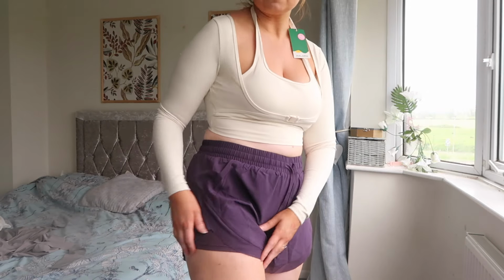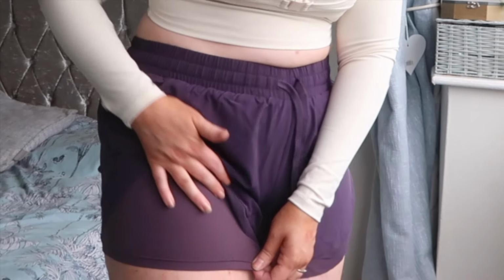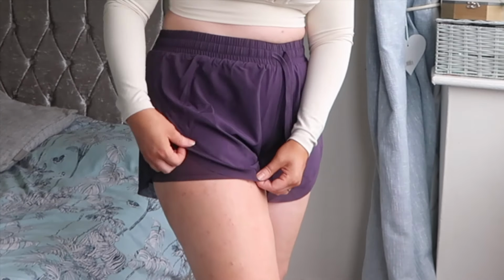These have got the cycling short underneath, but then they've got this little mesh over the top. So if you do feel a little bit more conscious about having something tighter around this area, this kind of covers that all up.